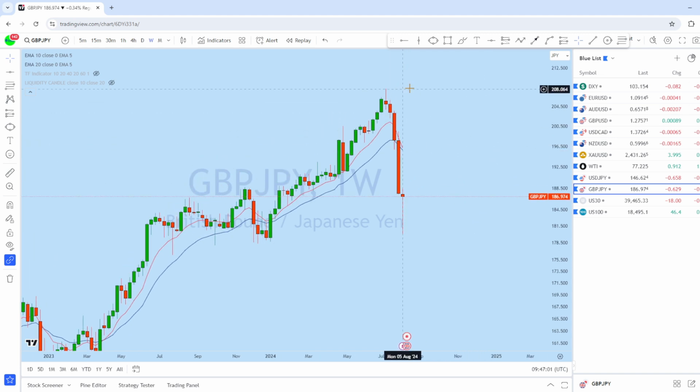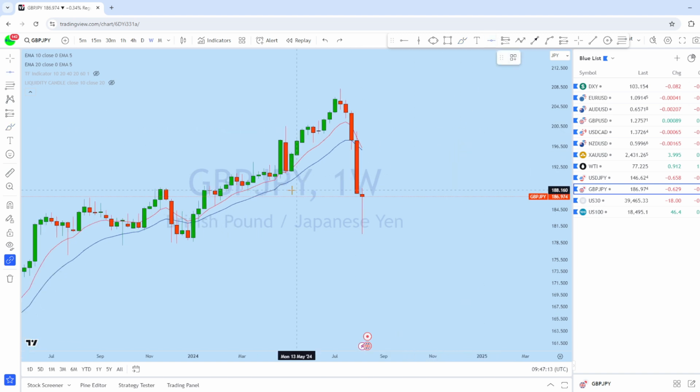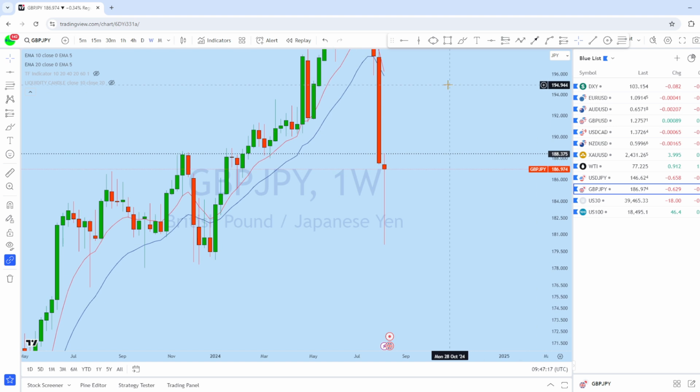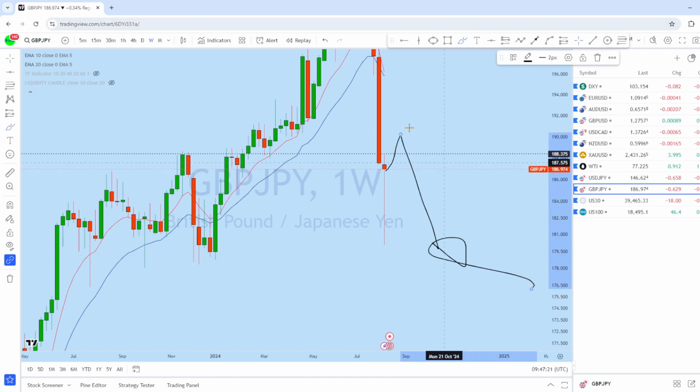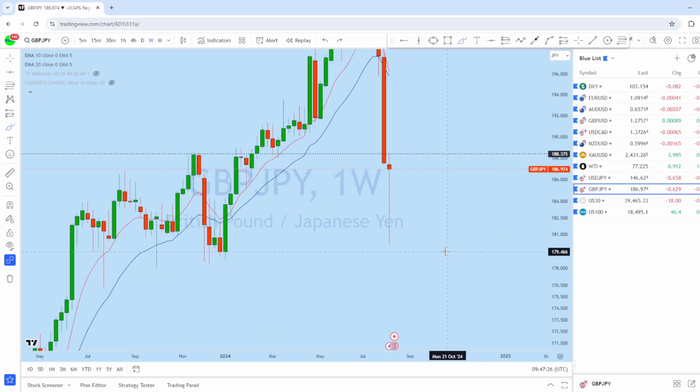Now on the weekly, we can see quite a few weeks with a very strong drop here, with a weekly doji formation. And this week, we can see a candle form that has a very narrow wick at the top. And I think that this week, we might see the market bounce back up, grab the liquidity, and then come down to fill some of this long wick here on GBPJPY.